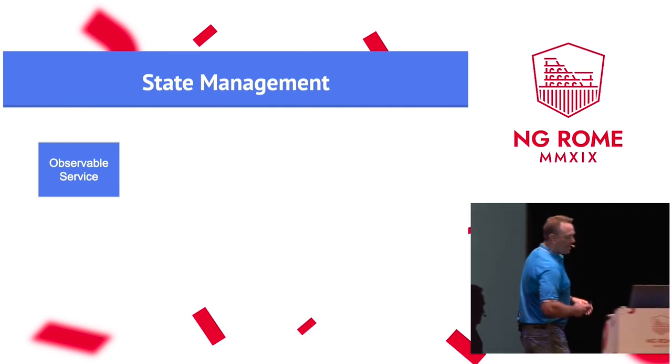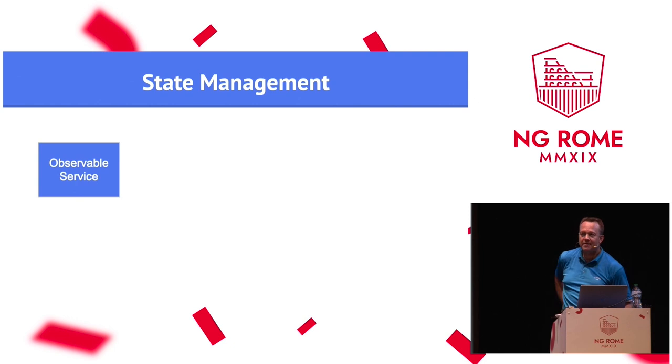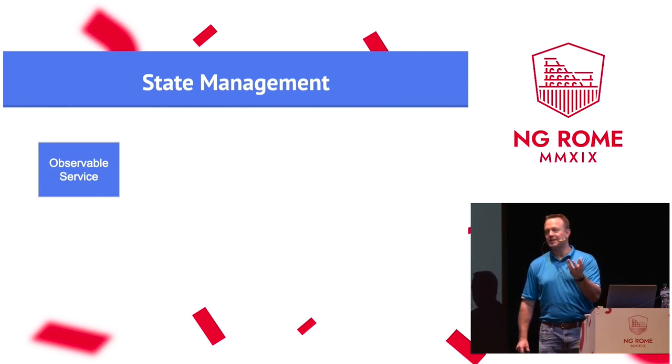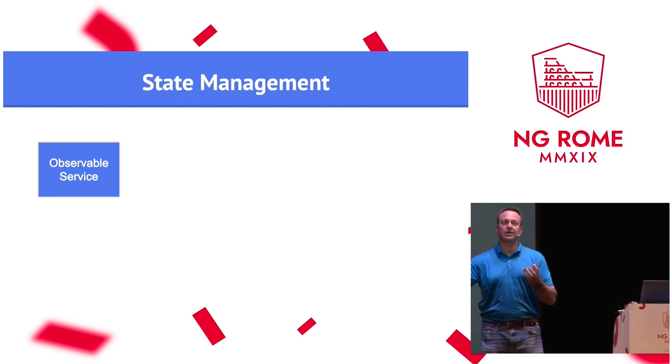So I like to start with just services, and maybe even an observable service. We just talked about that. That's where you have that subject inside of a service. I think that's a great way to start. As soon as that service, though, tracks data, stores data, and then another service stores data, and another, okay, now we've got a problem.